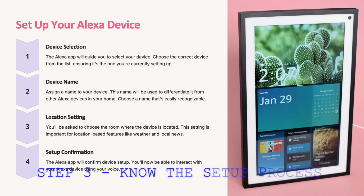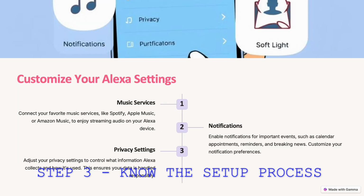The Alexa app will guide you to select the correct device from the list. Assign a name to your device that is recognizable. This name will be used mostly to trigger the device. You need to select the room and the physical address of the location where the device is located, for accessing location-based features like weather updates and local news.